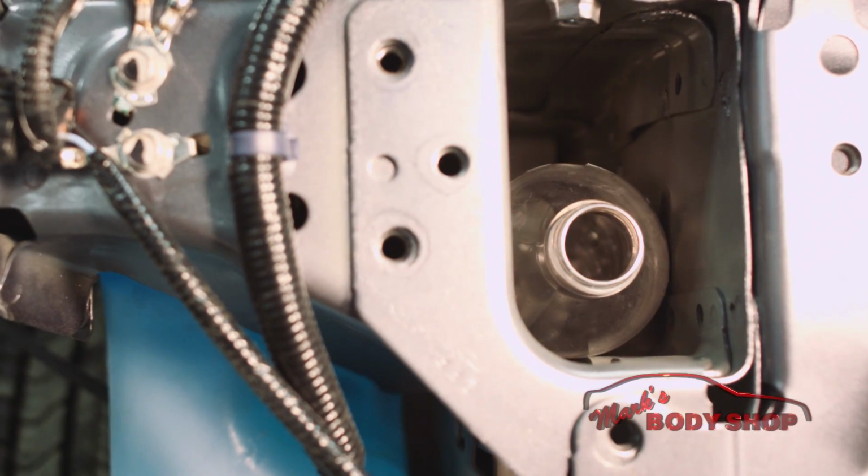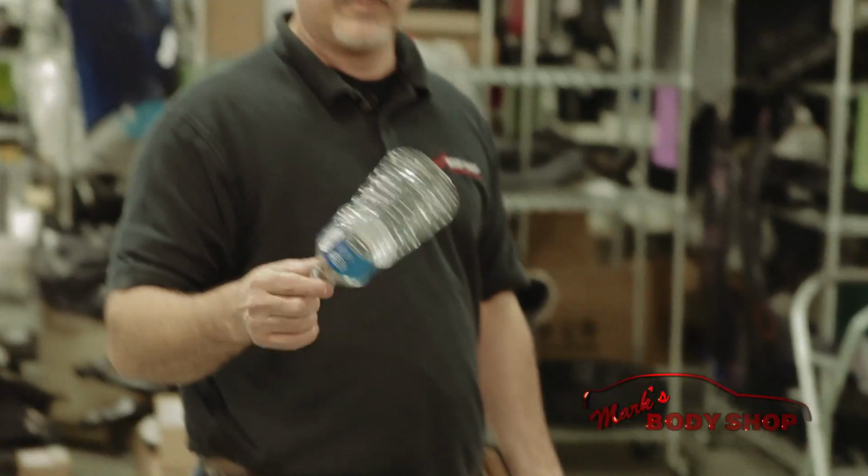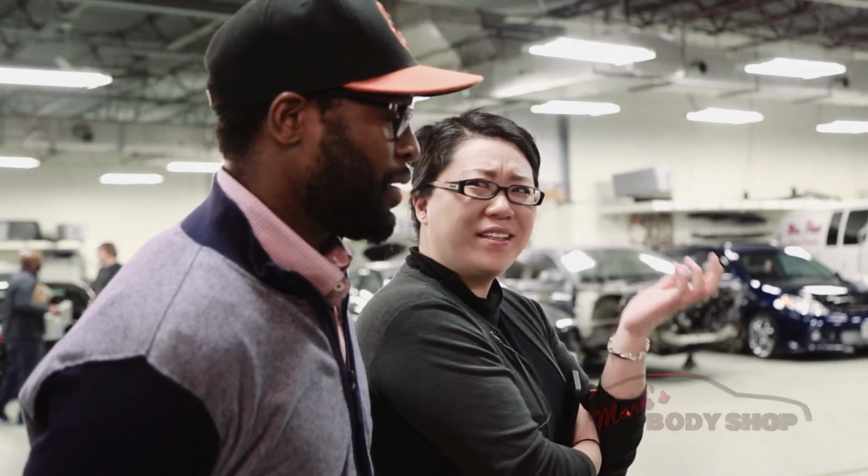So they left a water bottle on the frame rail. Oh, they probably did that on purpose. No. What? I mean, it doesn't pose any safety concern, but it's just, what the hell.